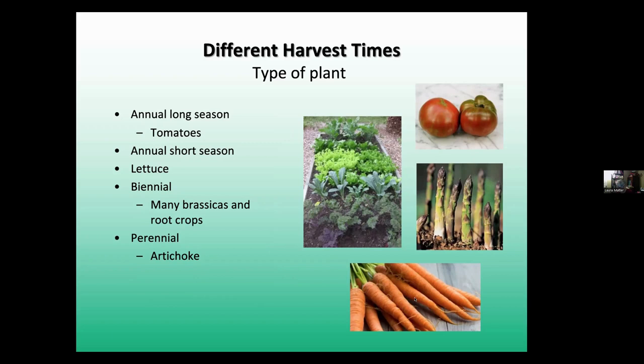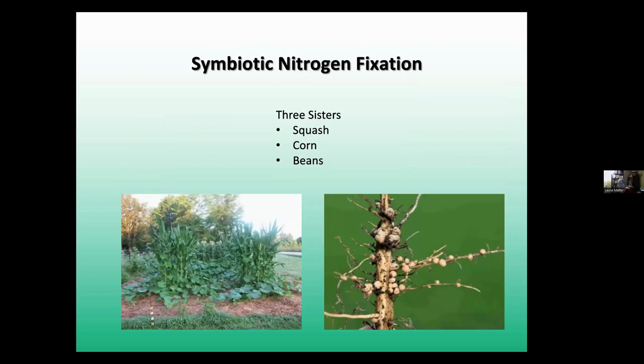And then there are different ways to have plants help each other. One of the most classic ways is through plants in the pea family, which take atmospheric nitrogen into specialized root nodules that you see clustered here. This is not a disease. These are little root nodules where rhizobacteria form inside and help convert atmospheric nitrogen into a form that plants can use.